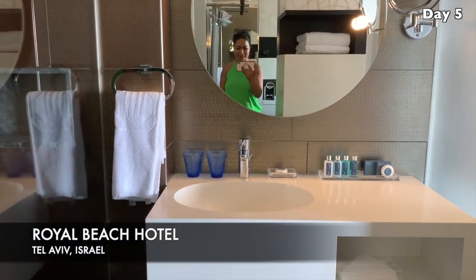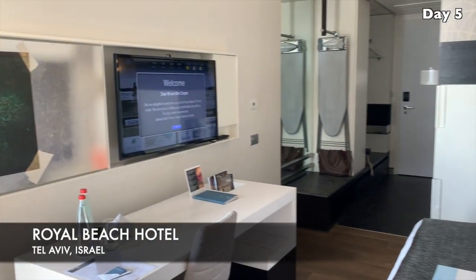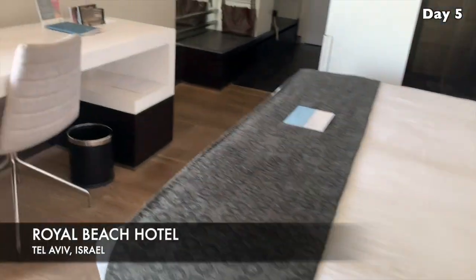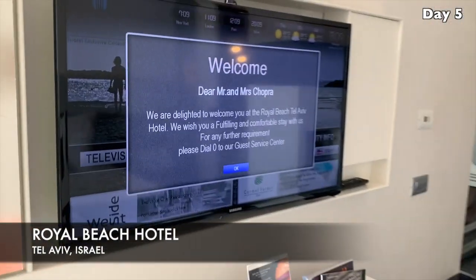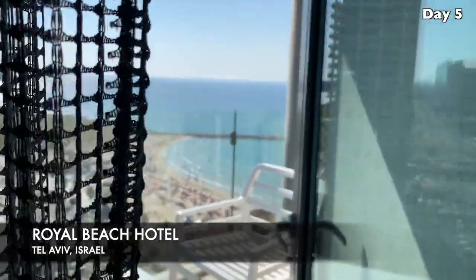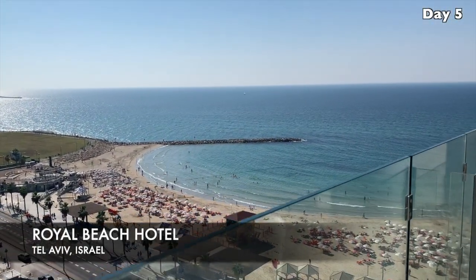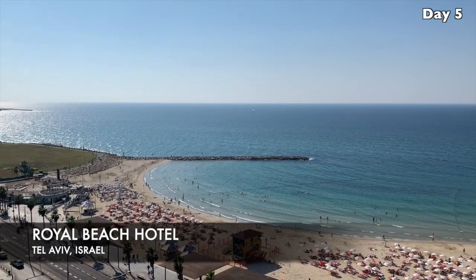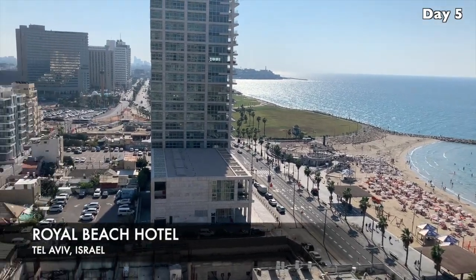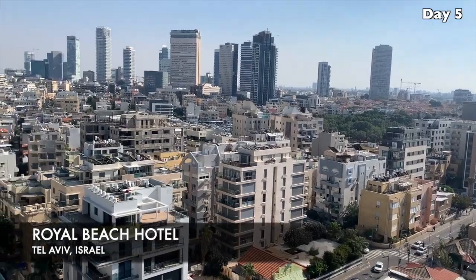Nice shower. Beautiful sink. And then this is the bedroom. Big king size bed. And then let's check out the view. My balcony. And hello Israel, Tel Aviv. Look at this gorgeous view. I thought the view at the Driscoll Hotel was beautiful, but this one, oh my god, I'm loving it. Obsessed with this view.